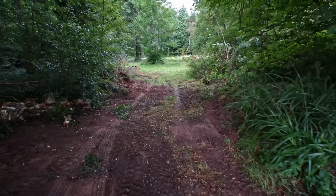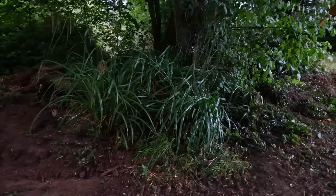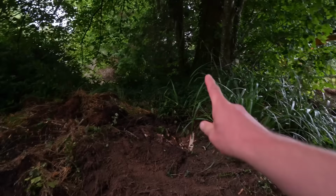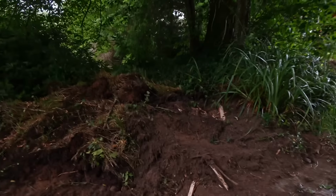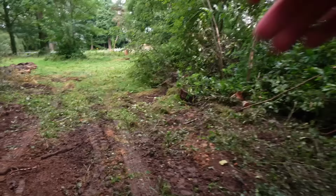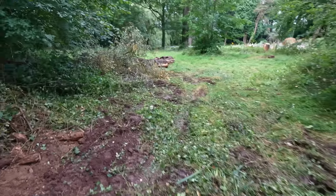Look at this. Taking some stuff out of the bank. But we don't want to go too far back. There's some roots there, obviously. And I need to be able to get into here to get those logs out. And I'll come and flatten this lot out, but just look at it.